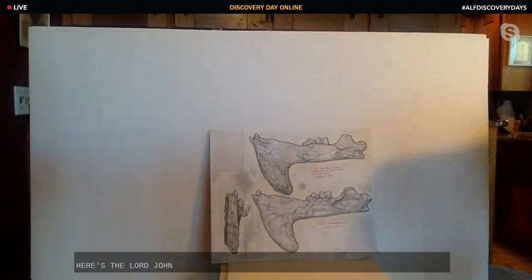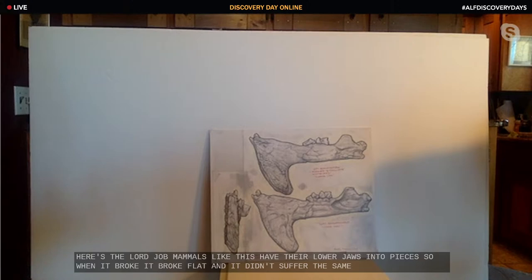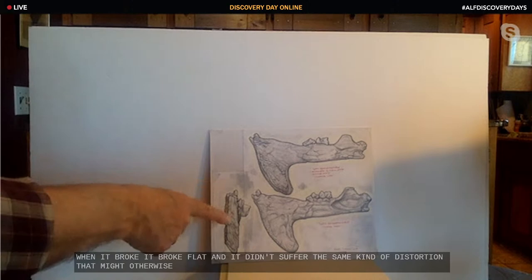Mammals like this have their lower jaws in two pieces. So when it broke flat, it didn't suffer the same kind of distortion that it might have otherwise. Here's from the front, from the inner side, and from the outer side.